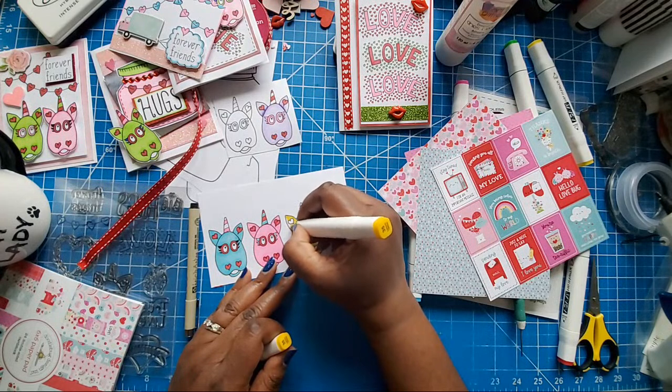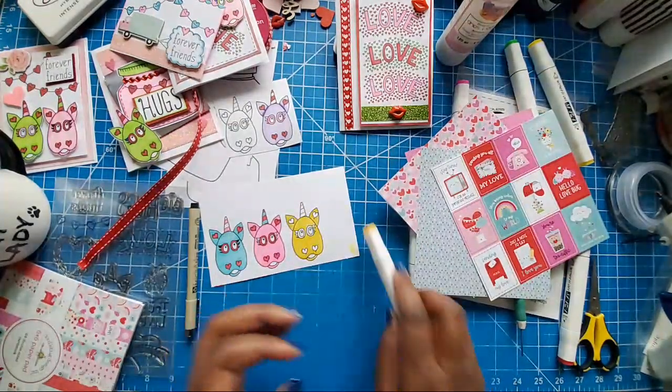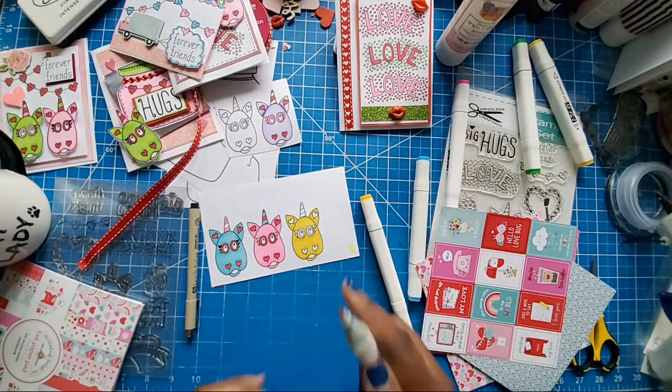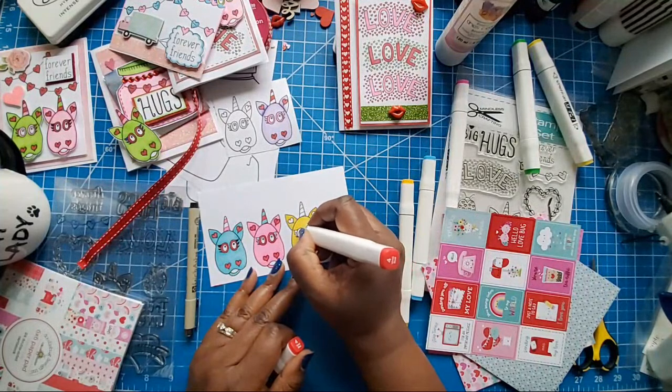Cheryl Hawkins says she's addicted to crafting. You know, aren't we all? Crafting addict. Some days I want to get in my craft room every single day. Cheryl says there's nothing worse than being inspired and having nothing to craft with.